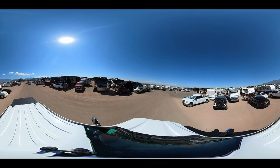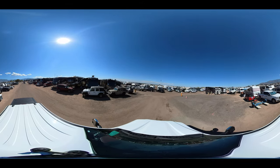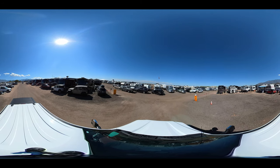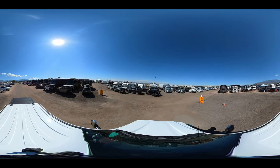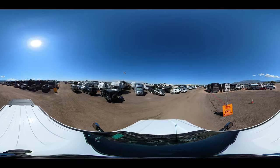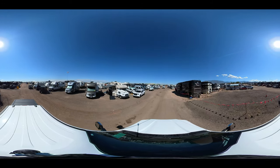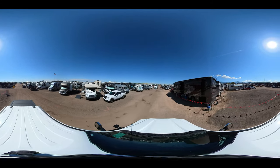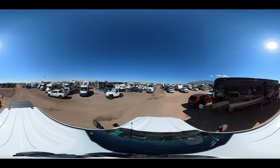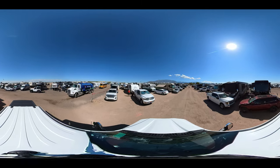Here we are at the main drag again. And this happens to be right across the way from where we are, I think, or pretty close to where we are. We'll get to that in a little bit. And we'll go up 15 here. We're gonna beat this guy going up 15. Good. Didn't want to get stuck behind him.